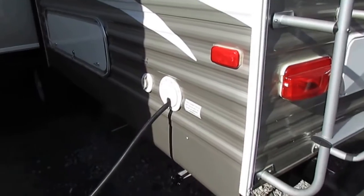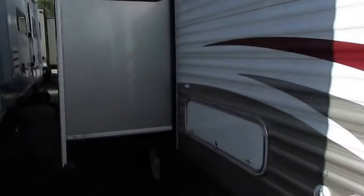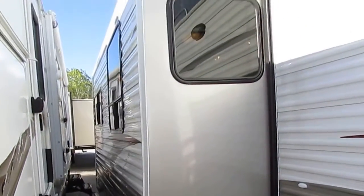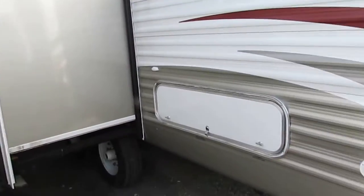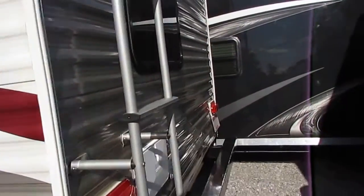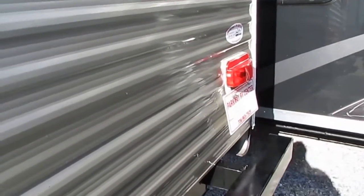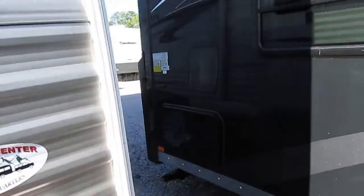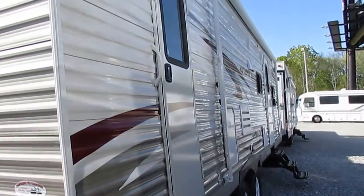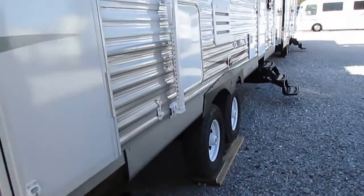Of course, I've got it hooked into 30-amp power right now. The slide-out's a deep slide, the 36-inch. It looks great. Folks, there's no issues with this camper whatsoever, as far as appearance or anything. This is a nice, clean camper. And after it's been detailed and we go through our inspection, you can rest assured everything works great. Just from plugging it in myself and turning everything on inside, the air, the fridge, I don't think there's going to be an issue with this one at all.